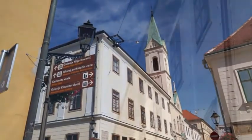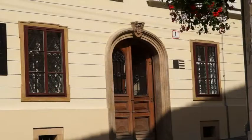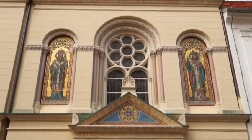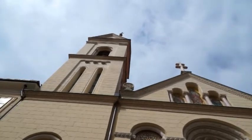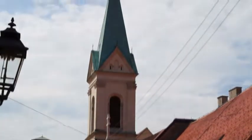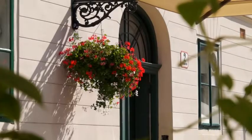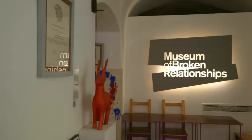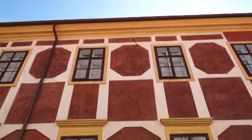On the corner of Katarinski Square, there is the Byzantine Seminary. It stands next to the renovated church of Saint Cyril and Methodius. Kulma Palace houses one of the most popular city museums, the Museum of Broken Relationships. Zrinski Palace was named after its 17th century owner, Petar Zrinski.